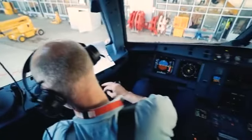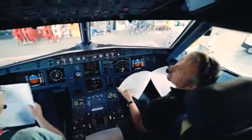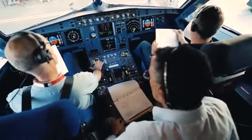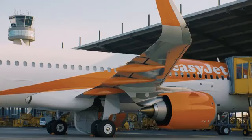Two additional pilots are on board to assist in the testing process. They begin by checking the systems and the engines while still on the ground. In a previous exercise, the pilots tested the procedure for aborting takeoff.